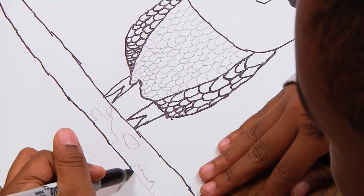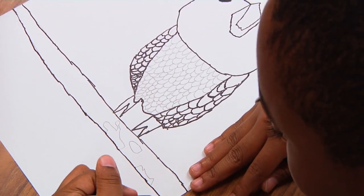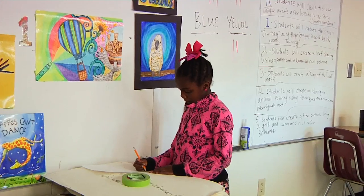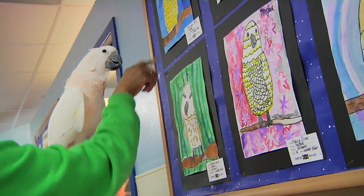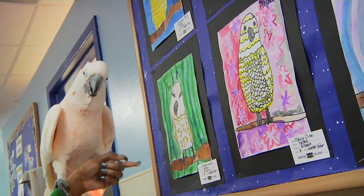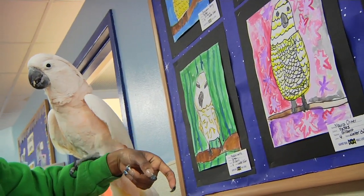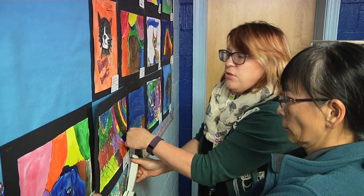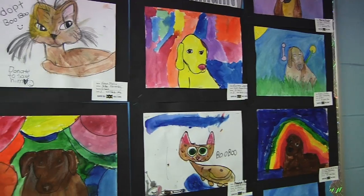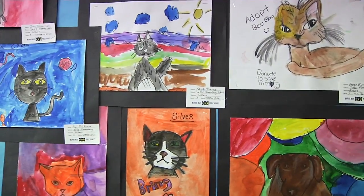And fourth grade art enrichment students used their art skills to draw portraits of Precious, the SPCA's official shelter mascot. The talkative male cockatoo was excited to see his likeness decorating the walls. And by the time the portraits of the dogs and cats made it up on the SPCA walls, many of the animals had already been adopted by a caring community.